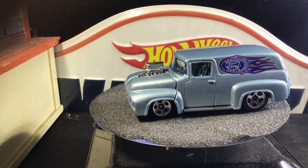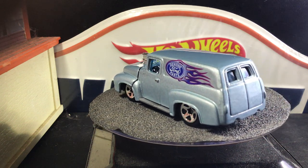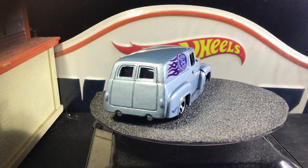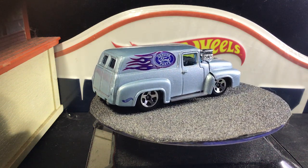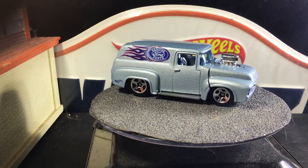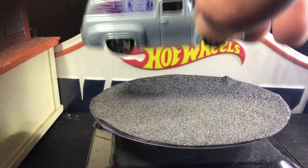We left off with collector number 926, which was a Mercedes sports car, a CLK LM. And now we are on to collector number 927, which is this 56 Ford. It was also a first edition in 1996. And if you take a look at it, it actually has a moving part, the hood.